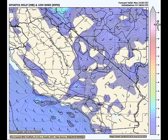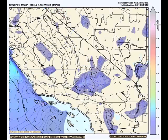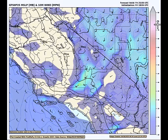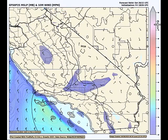And then as we get later to the weekend and early next week, we're looking at onshore flow increasing and returning, and similar wind patterns day to day every day thereafter, where onshore flow will be stronger in the afternoon, weaker at night, but no strong offshore winds are expected.